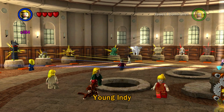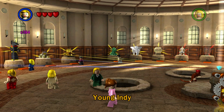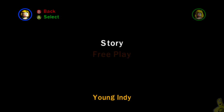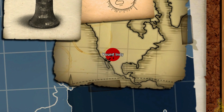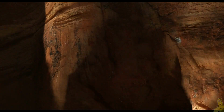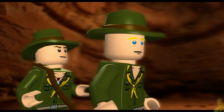Now, if you have not unlocked these three bonus levels, we do have a video. It's actually the one right before this one in the playlist, and I recommend you watch it. When you are ready to go, though, jump into the hole and choose story. Why they have story in free play, I really don't know, because there's no collectibles or anything, but check this out! It's the beginning scene that I missed from the earlier movie!